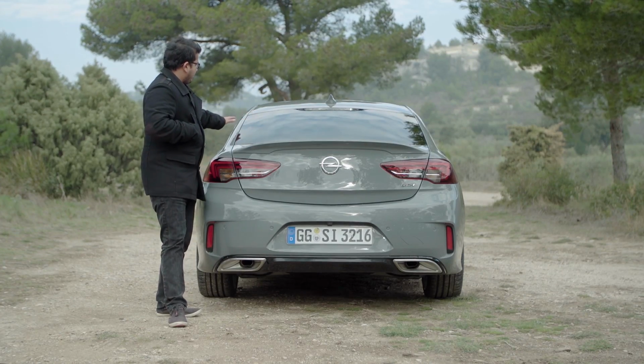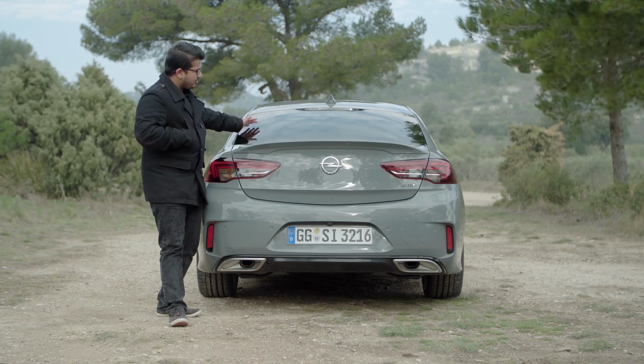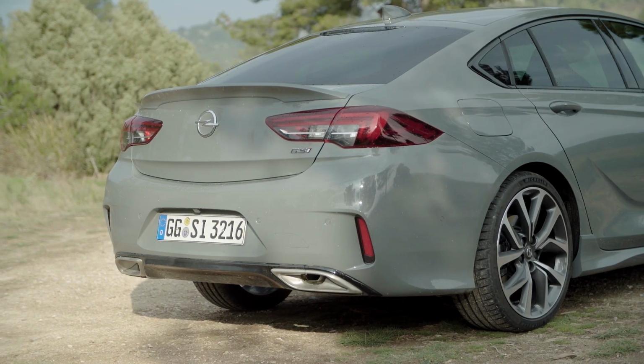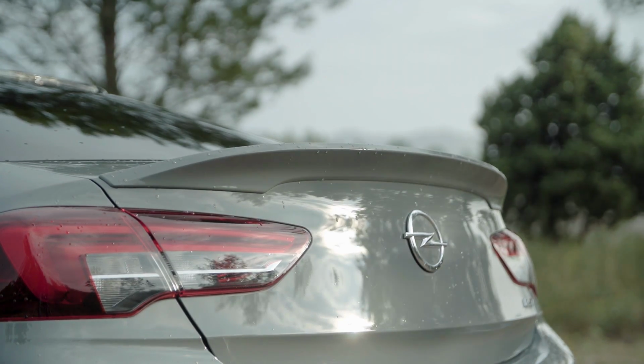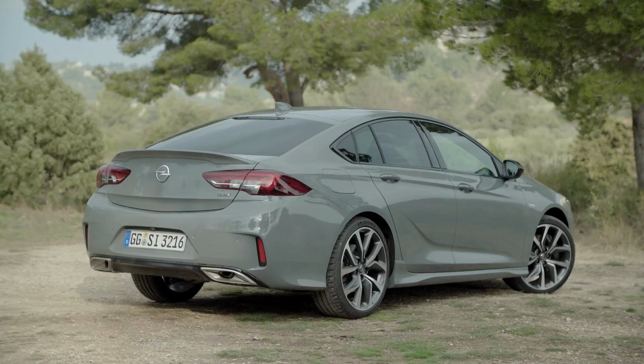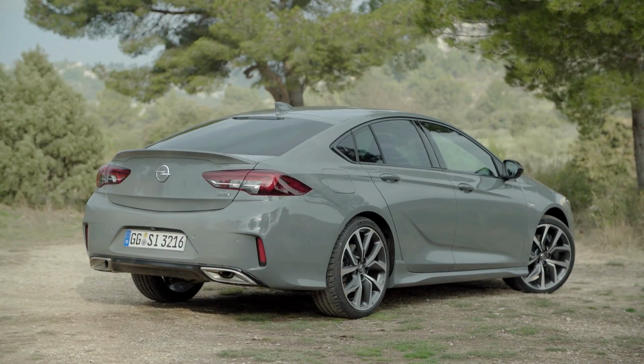Here at the back, the fastback roof slopes downwards to a very cool looking spoiler. They claim that the spoiler does help in producing more downforce. Well, I'm not so sure about that. It doesn't seem to be large enough to be making quite a big difference.